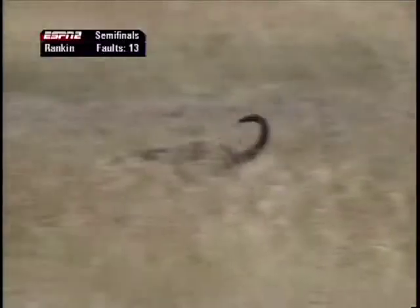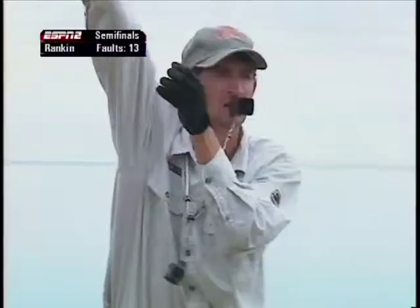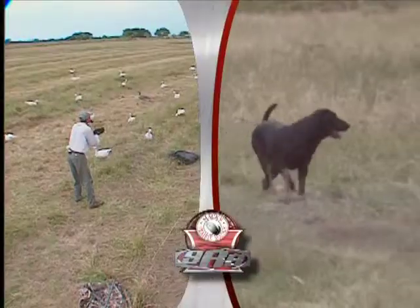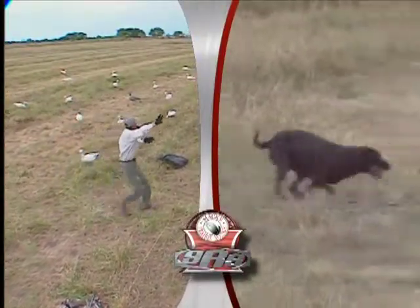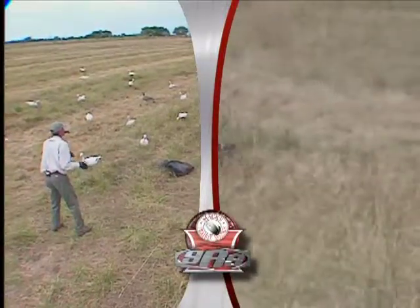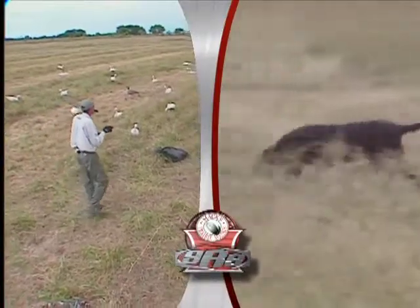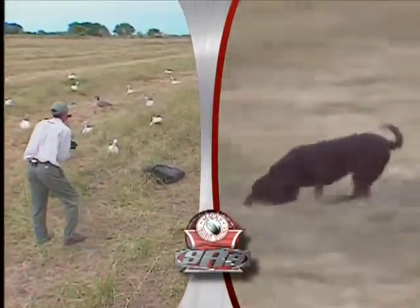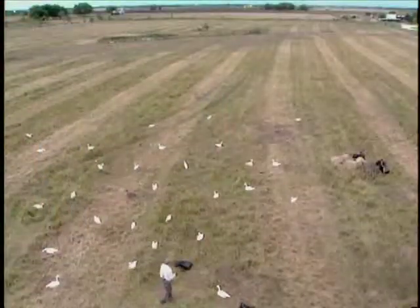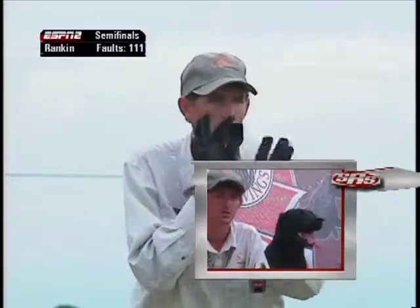Way short. Way short. Probably 65, 70 yards short of that right-hand bird. Is that a handler error? Could be. I don't know if he knows exactly where it is. They are racking them up here, buddy. Wow. Tough situation. You hate to get a no bird in a semi.